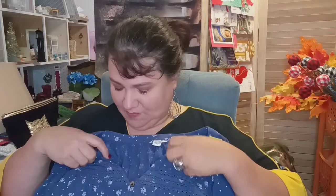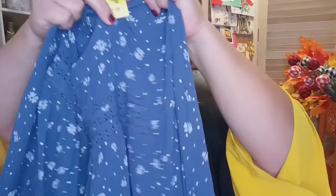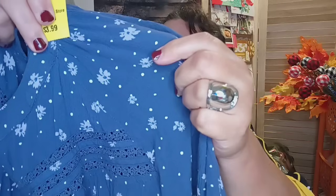But let me show you what I did find. So I found this really pretty Sonoma piece. This is a blouse. It is a 4X Women's Plus. This was made in Bangladesh. It was regular price $3.99, so I got that for half off. As you can tell, this is what I consider a prairie style. Very pretty. It has this little lace detail here in the front. Really pretty soft floral design.